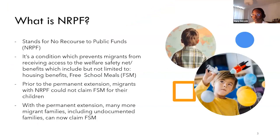NRPF stands for No Recourse to Public Funds, and essentially it is a condition which prevents migrants from receiving access to the welfare safety net. There are many forms of benefits that are available for the regular British person, but some benefits that families on NRPF can't access are housing benefits and free school meals. And today we're talking specifically about free school meals.